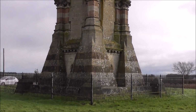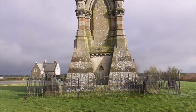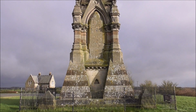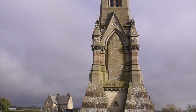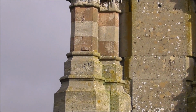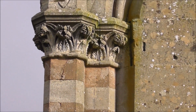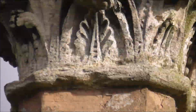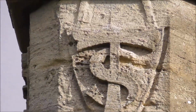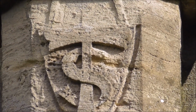So I'll go further round and get a bit more. So this is the back of it, and you can see the Tatton Sykes when I get to it. There we are, the Tatton Sykes. I'm presuming that's the coat of arms, and that's on both columns.